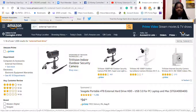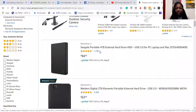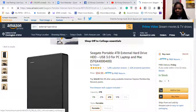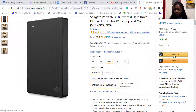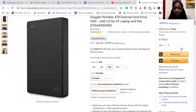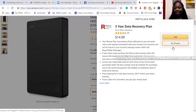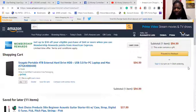I'm looking to buy an external hard drive. I got it right here. If I go ahead and add it to the cart, because it's going to be found in your cart, no, I don't want the extended recovery plan. And so here I am, looking at the cart because I'm not ready to check out yet.